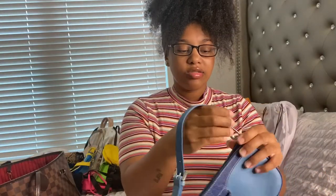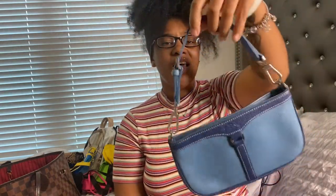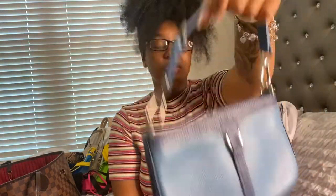Next, I just have this little tiny blue bag, because I don't have a blue purse and I wanted a blue purse. And I found this at a thrift shop, actually, for like $3, I think. So it's not cute for like accessories. Like, you're just taking a picture.